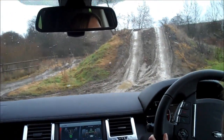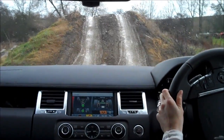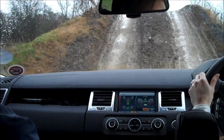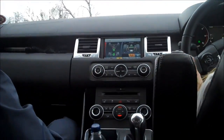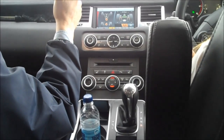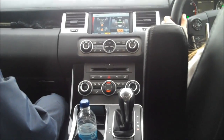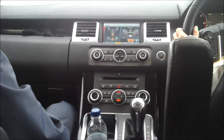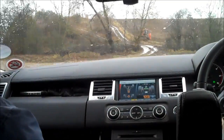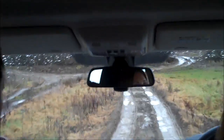So straighten her up, nice and steady all the way up. Just look for that left-hand kink when you come over the top. That's it. And over this one, on the left, left, left, left. That's it. Keep it straight now. Go on. And as we come over, look out for that left-hand kink. A little bit left now, left. That's it. Perfectly done. Look at that. Beautiful.